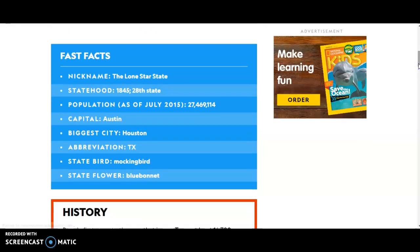So the nickname is the Lone Star State. Statehood 1845. It's the 28th state. Population as of July 2015 is 27,469,114 people. Capital is Austin. Biggest city is Houston. The abbreviation is TX. State bird, mockingbird, and the state flower, blue bonnet.